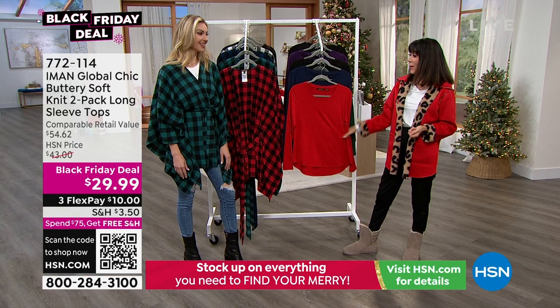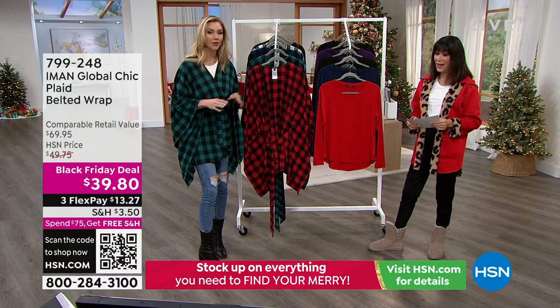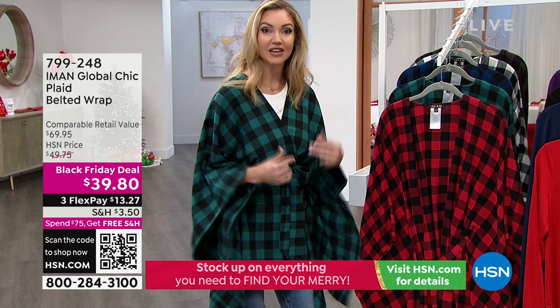Okay, let's talk about what you are wearing now, Miss Kate. First of all, it looks amazing. This is so cute. It's comfortable. It's the perfect weight for right now going into this season. I feel like I'm ready for hot apple cider and s'mores by the fire. This is what I feel like when I put this on, but it's so chic. I love that Iman has married masculine and feminine with this, giving us that buffalo check, which is typically more of a masculine print, in this beautiful kimono style topper. It's so easy to wear.